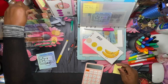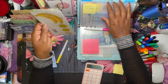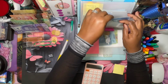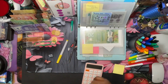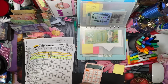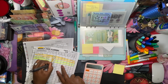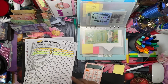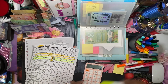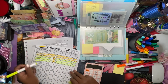All right, so we're putting in $120 into this one, and that is going to go back in this box, back in this envelope, and we're going to put that in the front. Okay, so that's that one done. We write that all down. We did 55 and 120. The 55 is what is complete, and the 120 is stuffed.